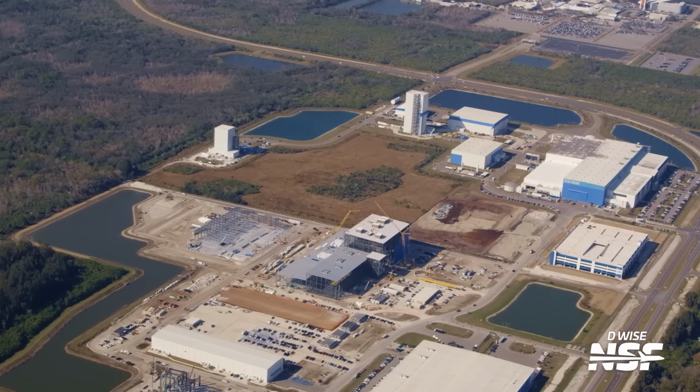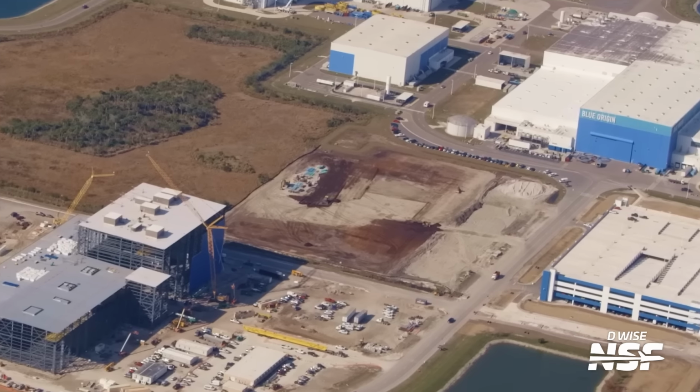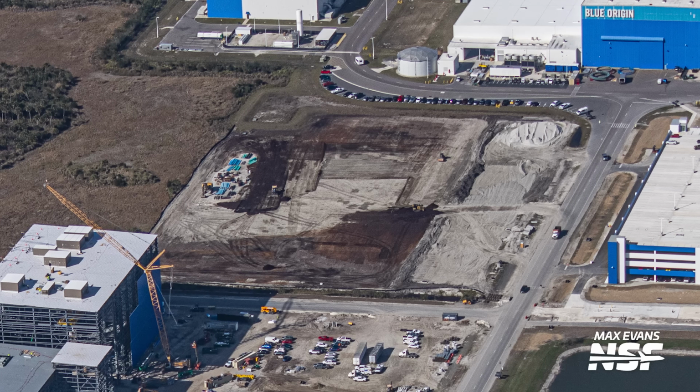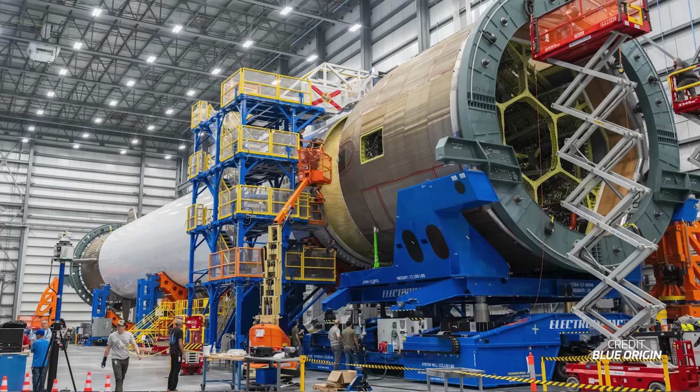Just to the north, between Lunar Plant 1 and the main manufacturing building, another large plot of land is being prepared for one of the new buildings. This will eventually be the hardware integration facility, which we are assuming is where New Glenn's first stages will undergo final integration before being rolled out to the launch site.